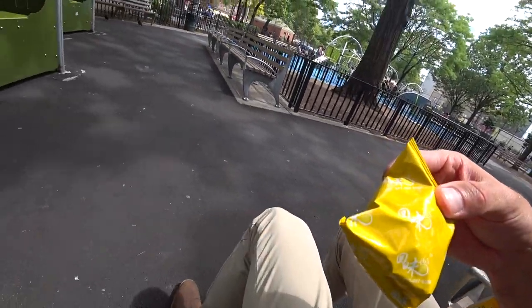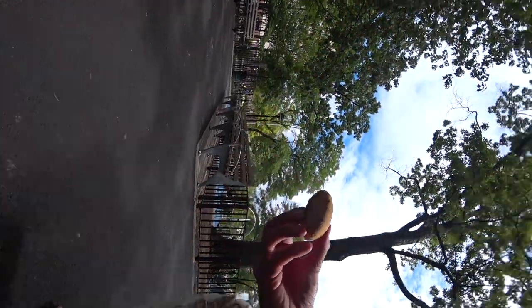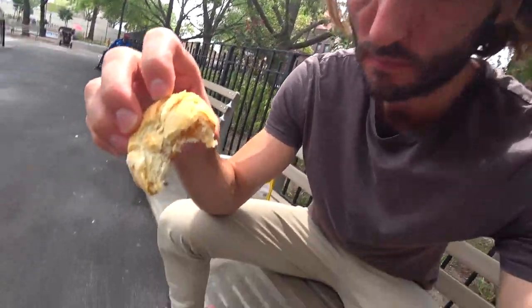Okay, let's open this up. Oh yeah, there's a little durian action in that. This is kind of cool. It's like a flaky pastry vibe. Whoa, that is durian. That's delicious. It's kind of like a gummy, very flaky. It's kind of like a gummy center. Wow. No joke, that is so good.